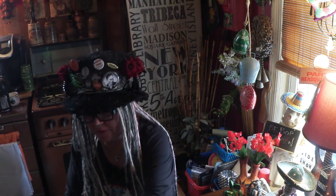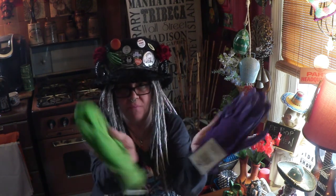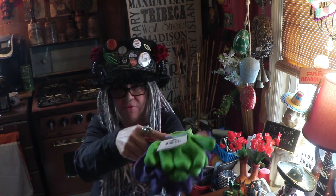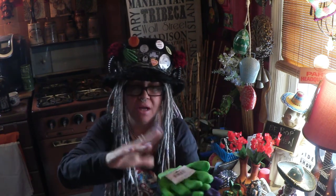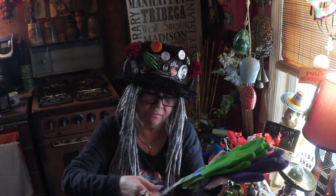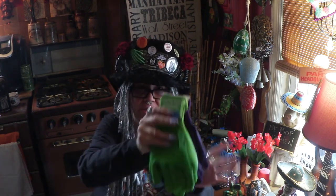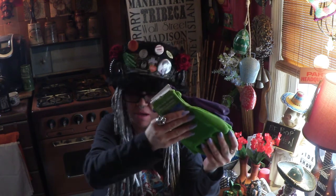I got a couple of pairs of garden gloves, so I'm ready to go. I got green ones and purple ones. So I am ready to go with the garden. It's just not time yet. Here in the Northeast, our safe planting time is right after Mother's Day.